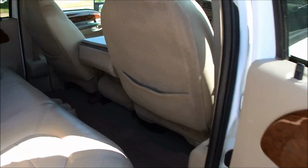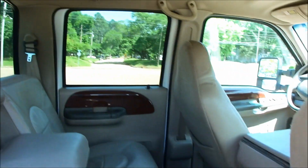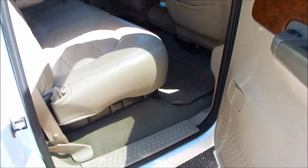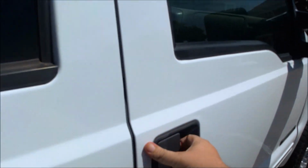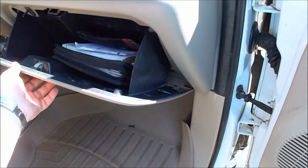And on one of these trucks that's barely broken in, you see, even the seat pockets are good on it. Show you the headliner again. No issues there. Doors shut like they should. Door pockets are clean. You can look under the mat, see how clean the carpet is.